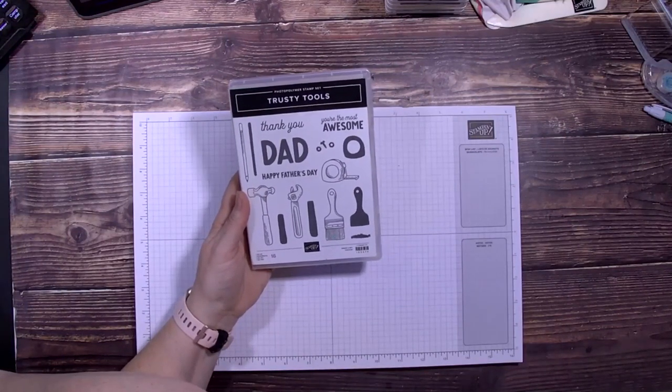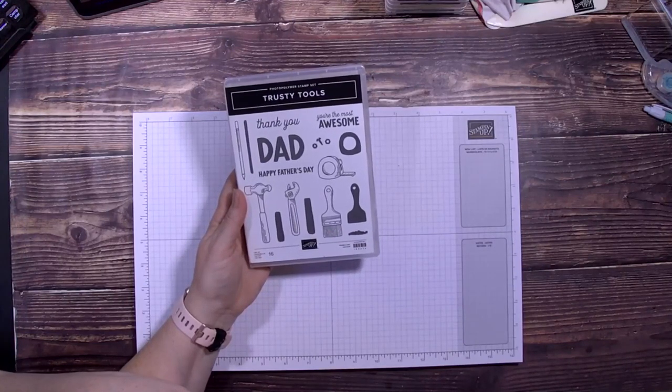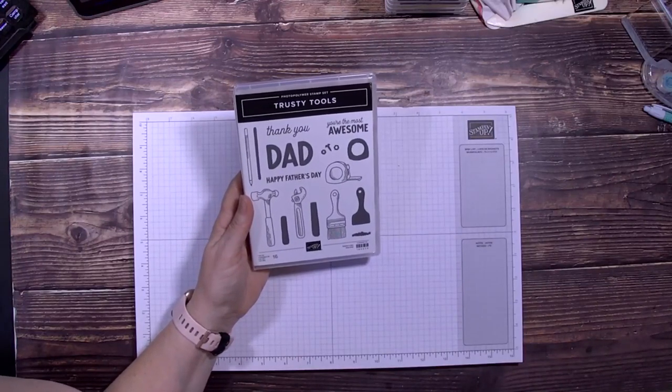So going back to my overhead camera. Is that right? I'm hoping that's changing correctly.